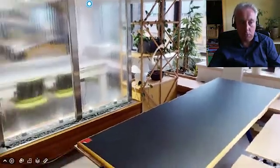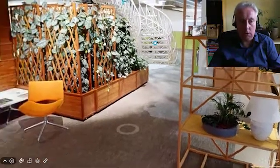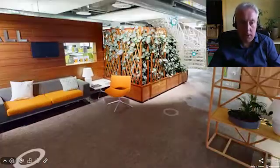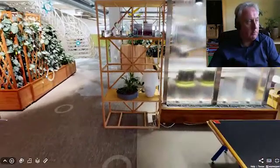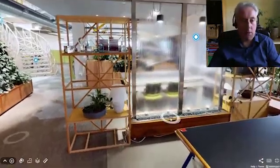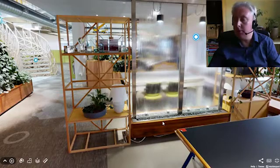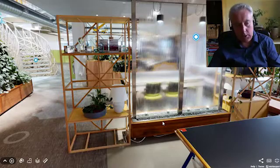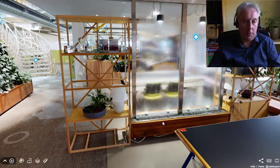But we have this water wall as well. And essentially all this water wall is doing is just recirculating water from a reservoir down there. But the benefits that it has are probably quite subtle, really, but they're quite distinct as well. It is a beautiful thing. And certainly when you're in this space, you can see the water coming down, you can hear the water as well. And it's a very soothing environment to be in.